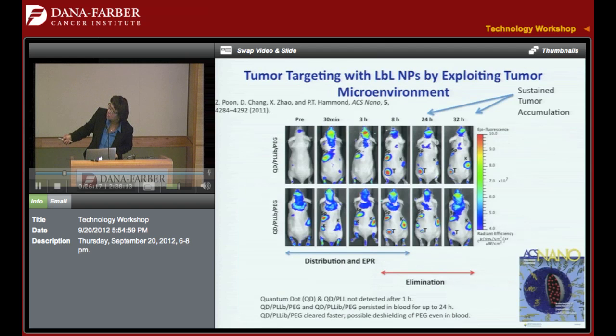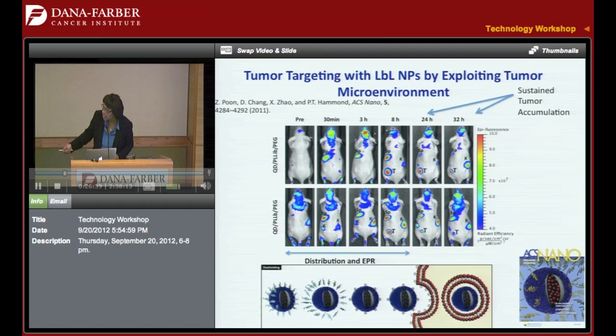You can see the EPR takes place in both the pH sensitive and the non-pH sensitive linker, but we get higher accumulation over much longer time frames with the pH sensitive one because we're getting actual cell uptake of the nanoparticle rather than simple circulation in the intratumoral space. And this is just a bit of a cartoon showing that shedding of the layer in the hypoxic region.